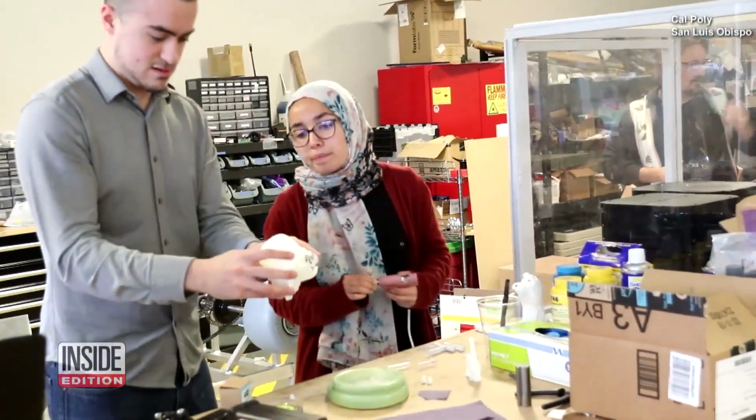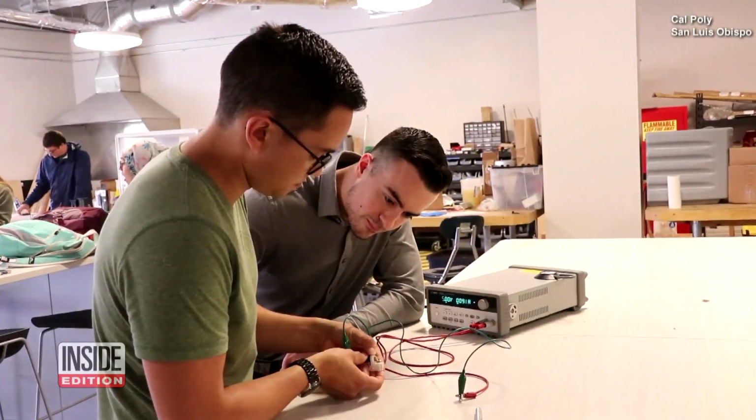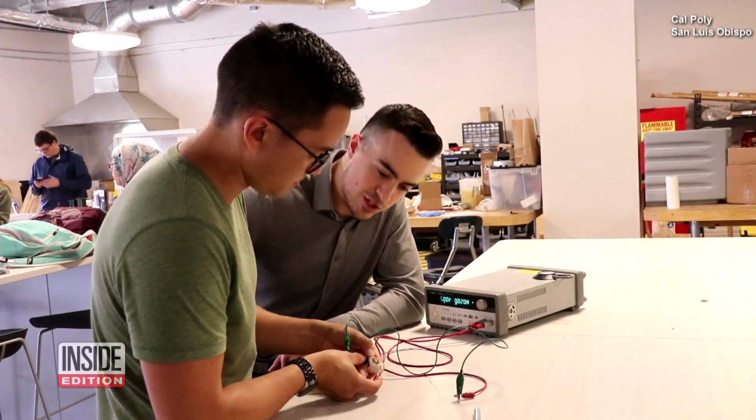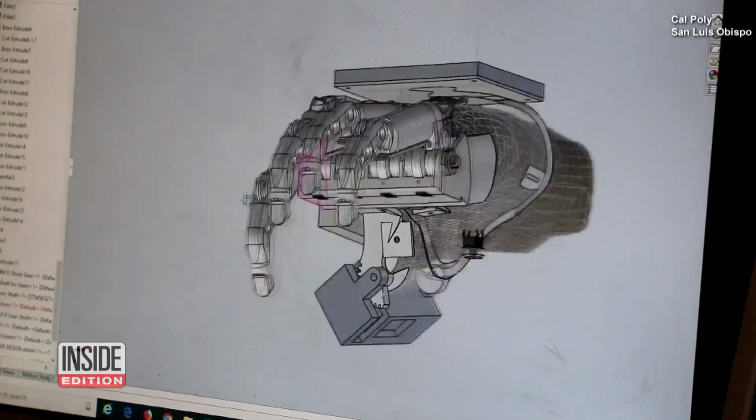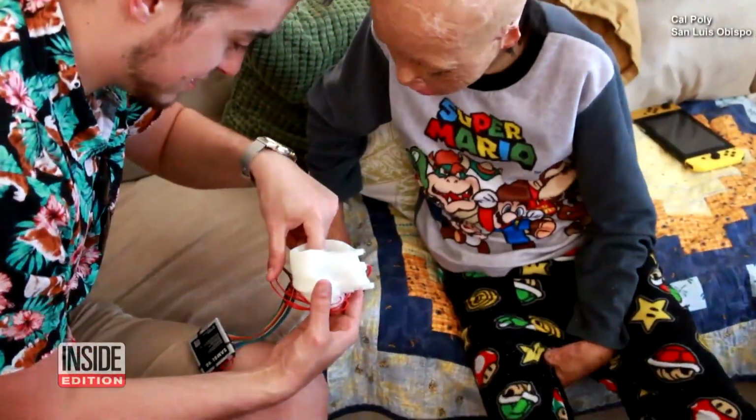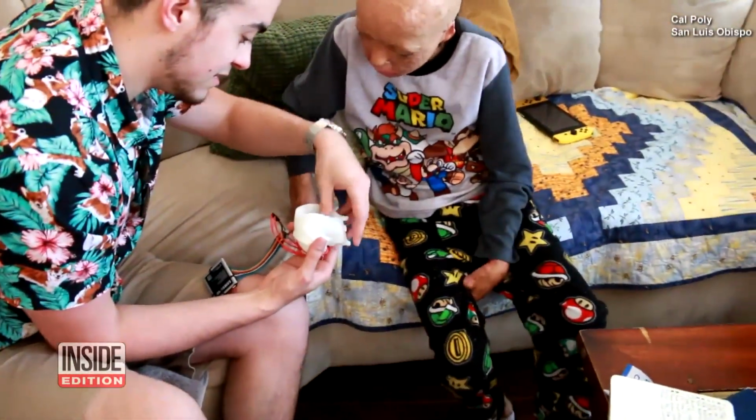22-year-old Ryan is studying at Cal Poly San Luis Obispo and is part of the school's Quality of Life Plus Club. Its mission is to use technology to help people overcome physical challenges, and Ryan thought designing bionic hands for Julian would be one way to help.